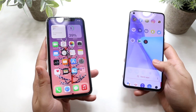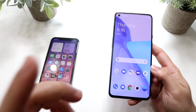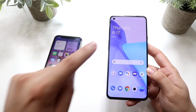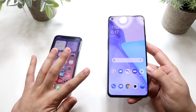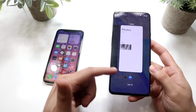The OnePlus 9, on the other hand, has that bigger 6.55-inch fluid AMOLED display, whatever they call it. But the big thing to keep in mind with this panel is look how much better it looks. First of all, it has a lot less bezel around it, doesn't have a notch, has that hole punch display instead, but the biggest thing, it's high resolution and it has that 120 hertz. Those things in and of themselves are huge components as to why I would recommend this phone.